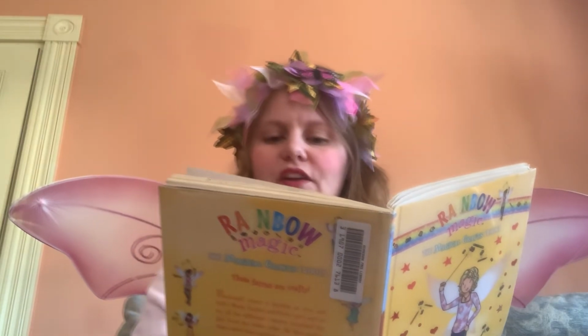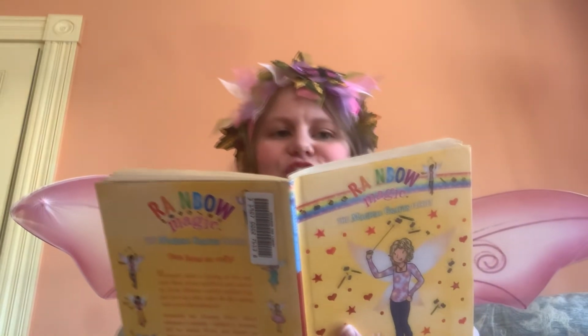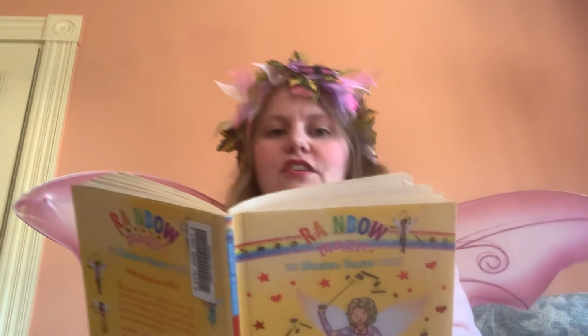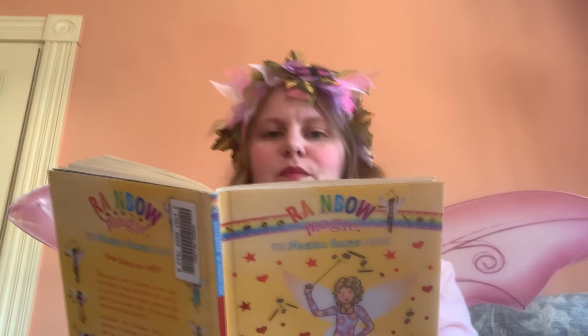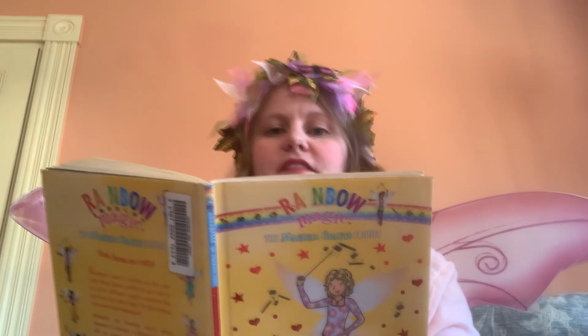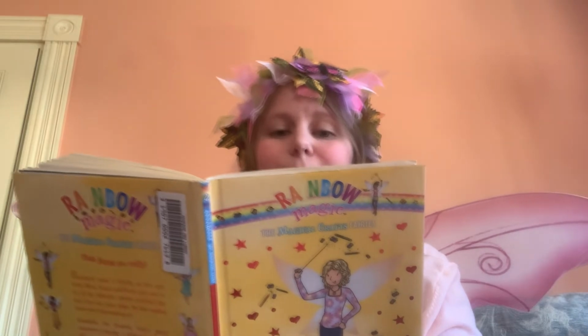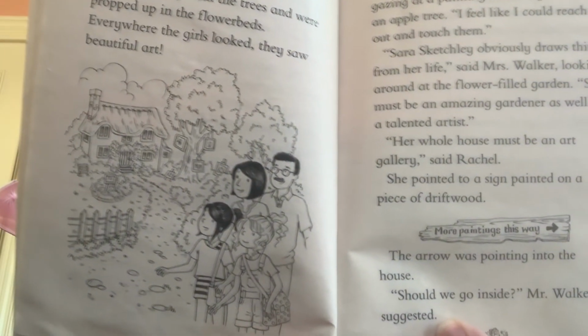It was a pretty little cottage with pink roses around the door and honeysuckle trailing around the windows. The front yard had been turned into an outdoor gallery. Paintings hung from the trees and were propped up in the flower beds. Everywhere the girls looked, they saw beautiful art. Here's a picture of Sarah's garden with all the artwork.